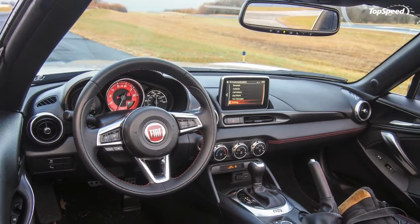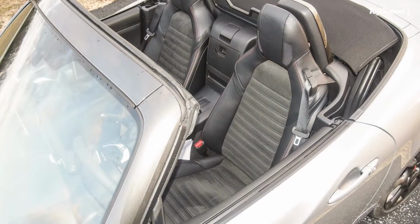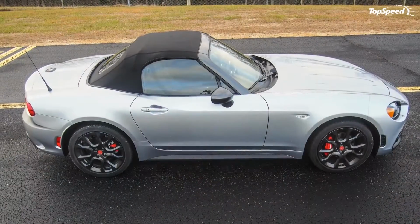I still think I'd prefer a manual transmission in this car, even though I'm not sure I could drive it safely. Why's that?